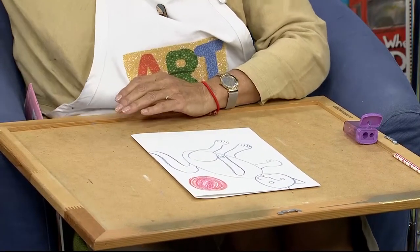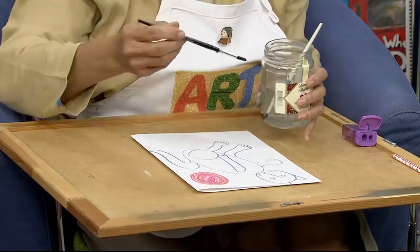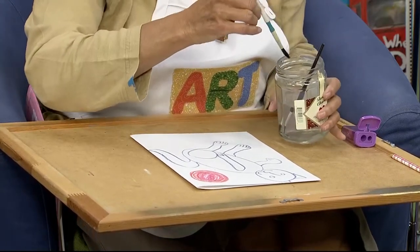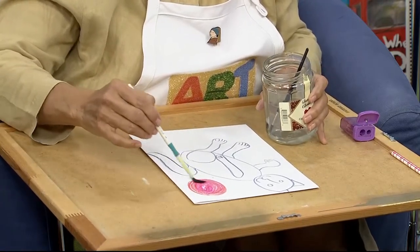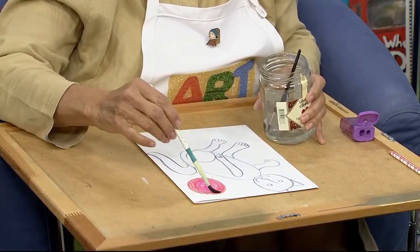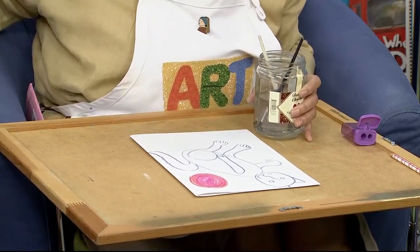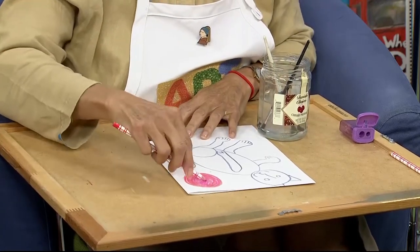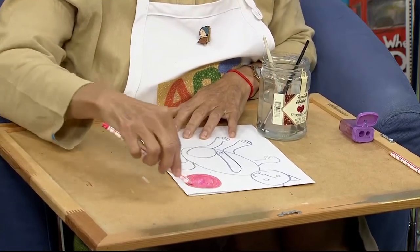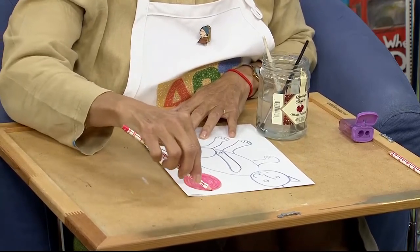And get my jar of water. This paper seems to be soaking up my water, so I'm going to take a little bit off. But oh, there. That looks good. Now, here's the tricky thing that some children don't know when you use the watercolor pencils. If you go on it when it's still wet, it adds more color, and it can add some more depth to that color. That's one thing Chagall and Monet thought.